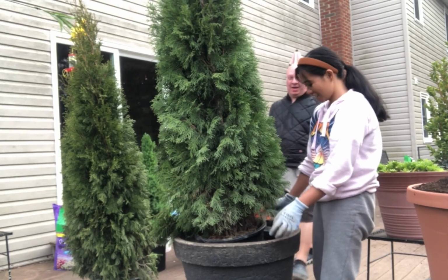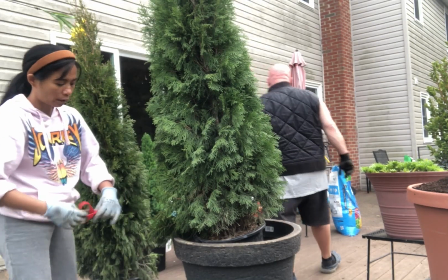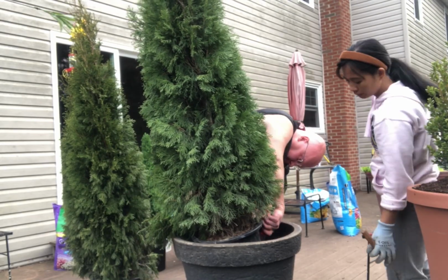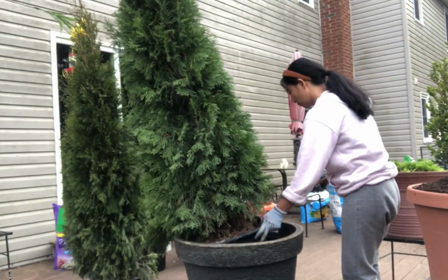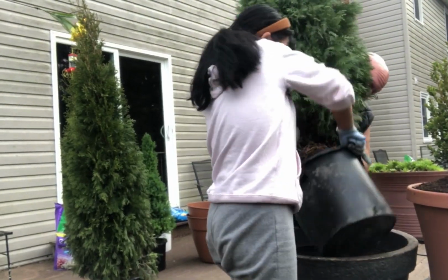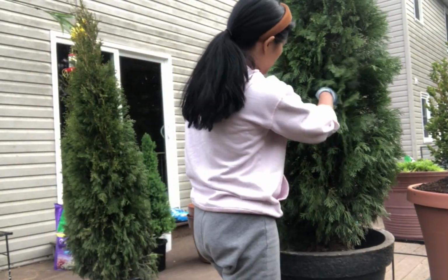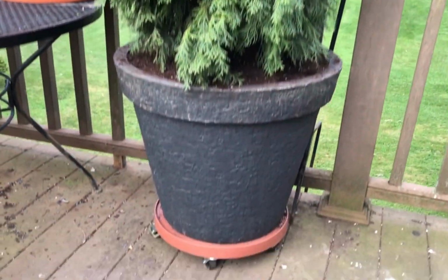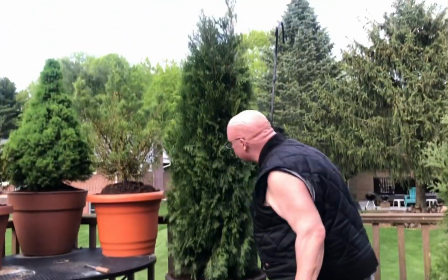This is so tall. Giant! Yeah, I need to not cut the roots. I think I'm gonna get the knife. And we have to make it straight. Now I'm gonna fill in the dirt. Down. Oh, that is so big, Trey. Oh my god, that's really big. And it's small.